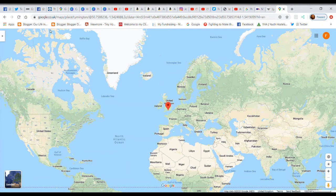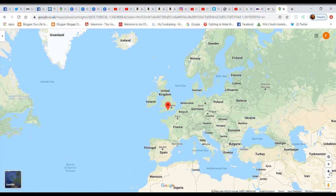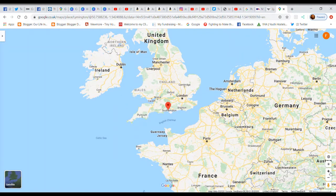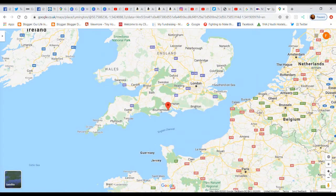Today we're going to take a look at a place called Lymington. Lymington is based on the south coast of the UK, south coast of England. You can see that there, where the red marker is. I'm going to slowly scroll in to give you an idea of whereabouts it's located in relation to everything else.